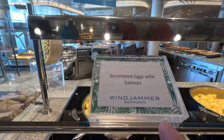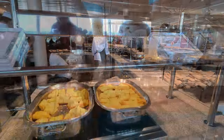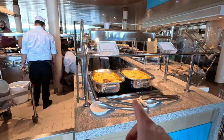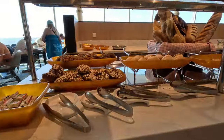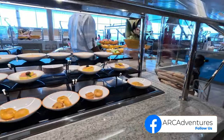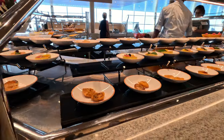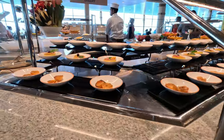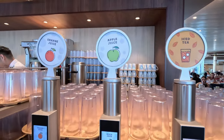All right, we didn't know eggs with salmon was a thing. Apparently. Okay, we did try these. They were cold. Yeah. Oh, there's your ice cinnamon. Oh, fruit up there. And then they have lots of juices.